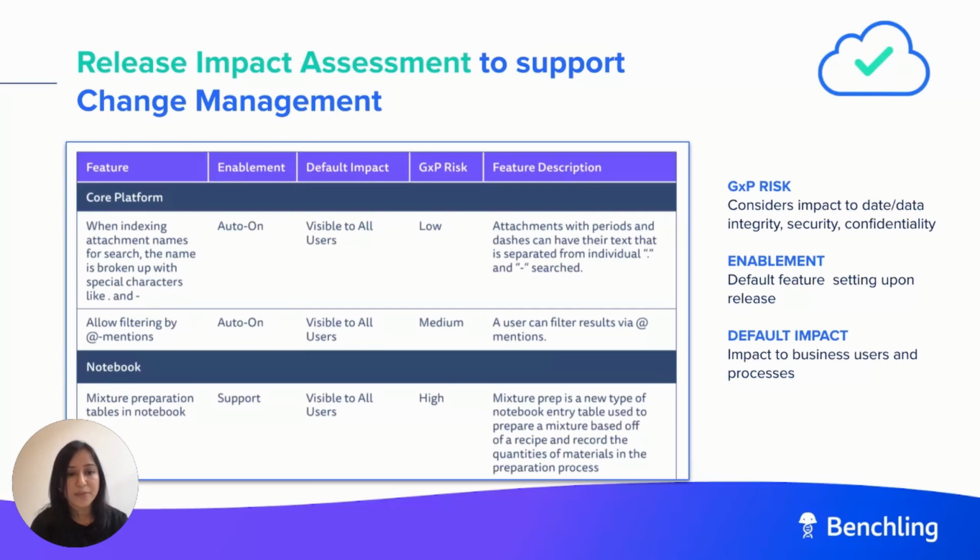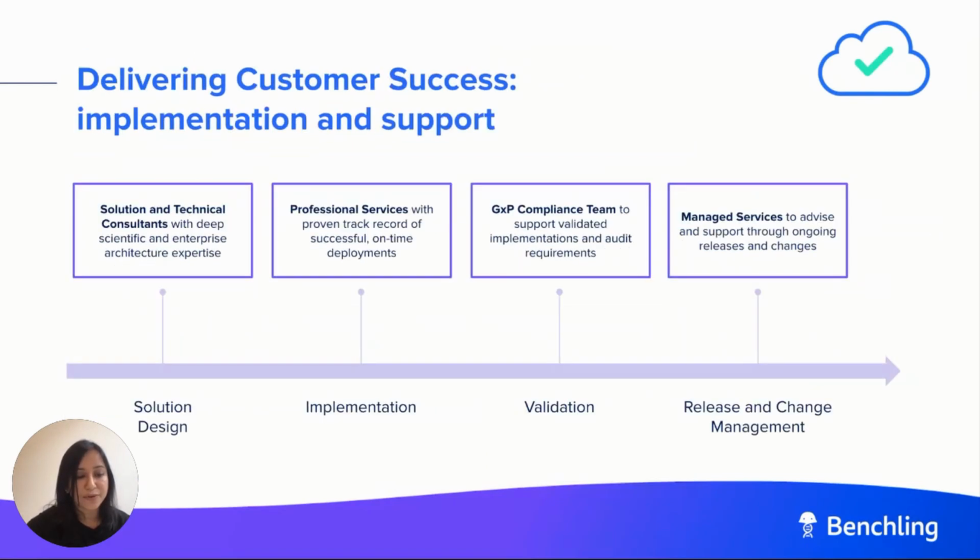We want your company to be successful throughout your time using Benchling and across all phases of system implementation and use. So let's take a look at some of the services we provide in support of this. Our process starts with discovery and evaluation. Our team of scientific and technical consultants will take the time to understand both your business and regulatory needs.